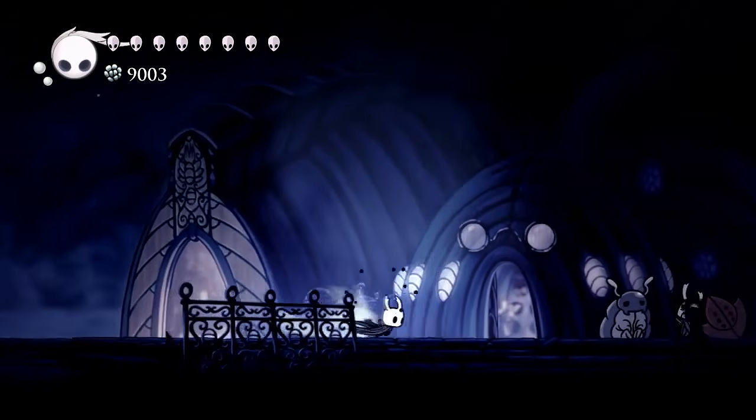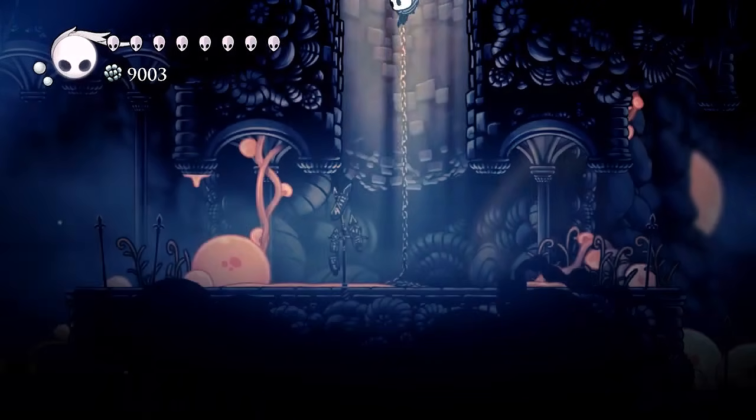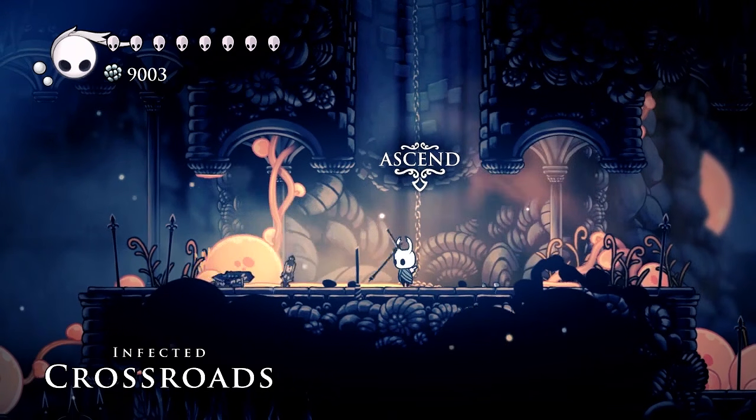From Dirtmouth, we can make our way over to the well and drop down. As you can see, this sign right here looks like it's been repaired. It looks like it's kind of messed up a little bit. Go ahead and destroy this thing and head up.